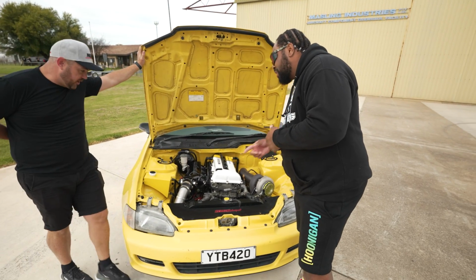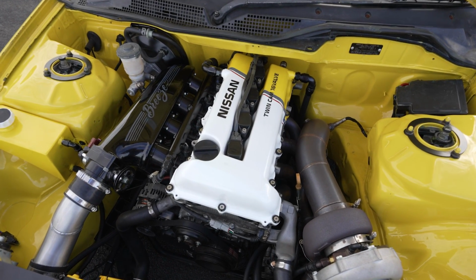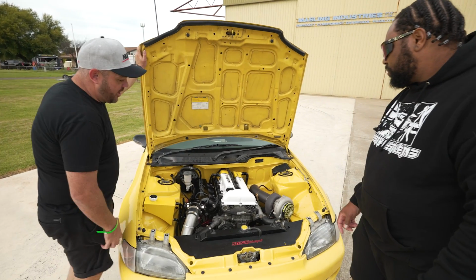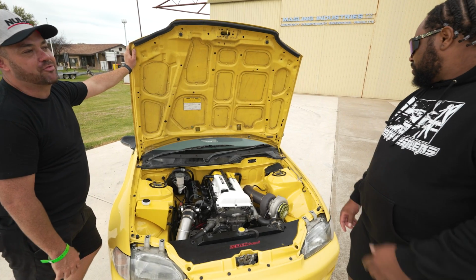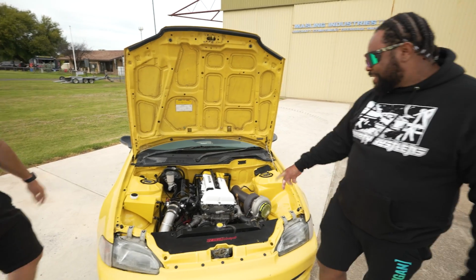S15 engine with a VVL head. Did you customize the Breeze intake on here? Yeah, of course. We got my boy to pinstripe that, so a little bit of paint on the car. Doesn't look good from the outside, but I got you right here, my man. Thank you. God damn, that's a fresh engine bay.